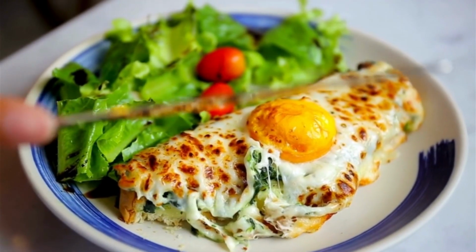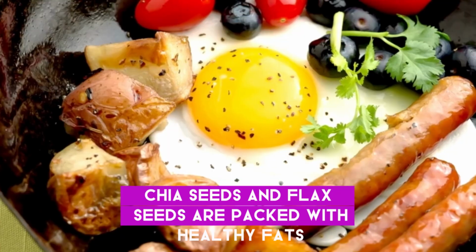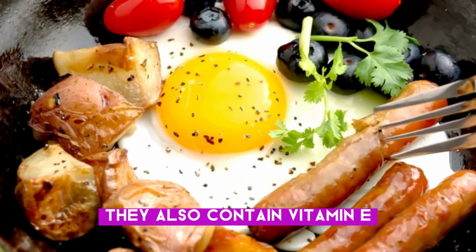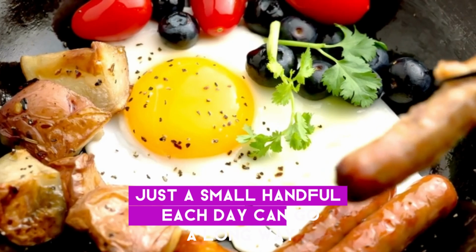Point 5. Nuts and seeds. Walnuts, almonds, chia seeds, and flax seeds are packed with healthy fats, protein, and fiber. They also contain vitamin E, which supports joint health and protects against cartilage damage. Just a small handful each day can go a long way.